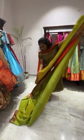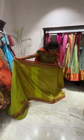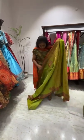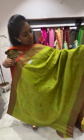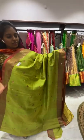Coming to the next saree, this is a nice green color, olive green color saree only. You can have a look, this is the blouse, this is the pallu and this is the body of the saree only. Veskunte ila untundi. Any silk marked sarees, 9000 rupees is the price, these were like around 12,500.